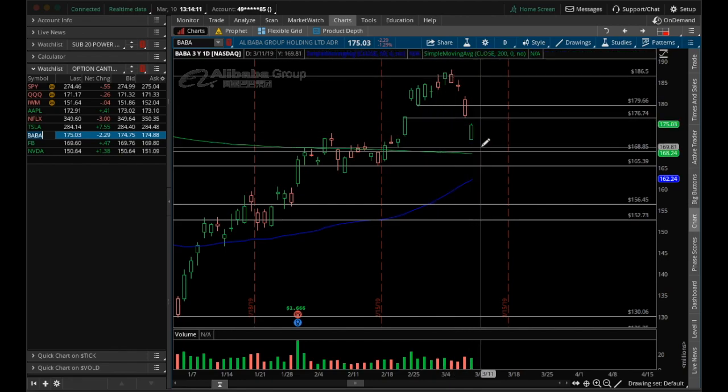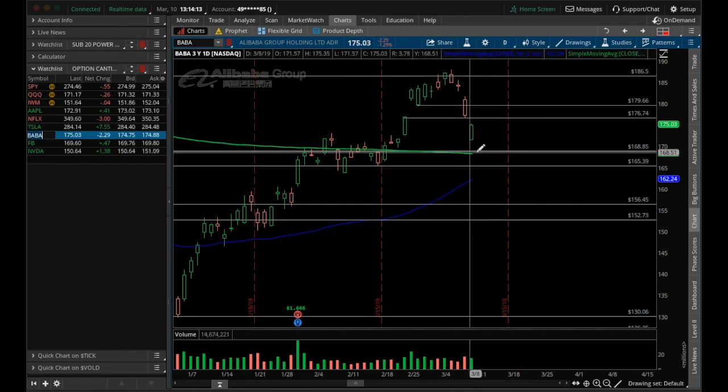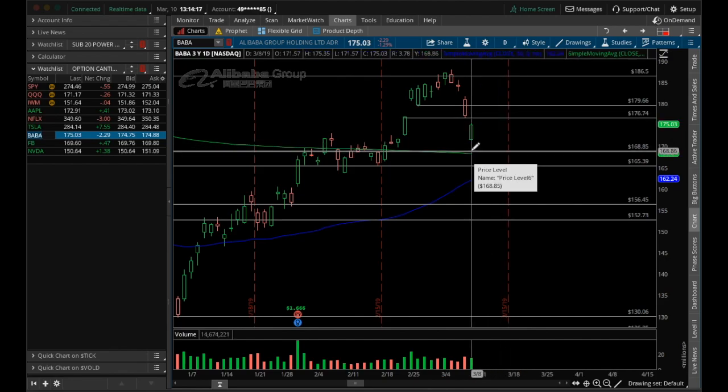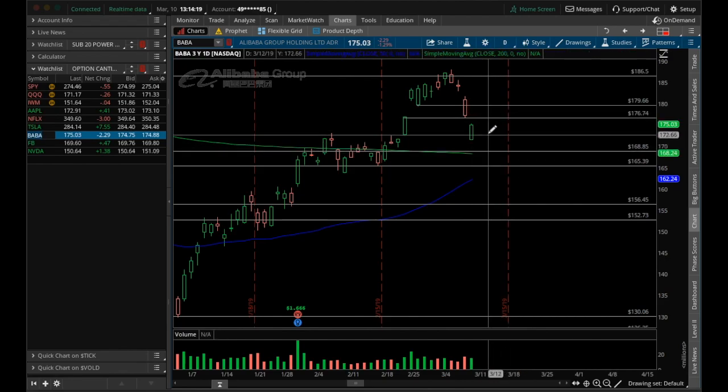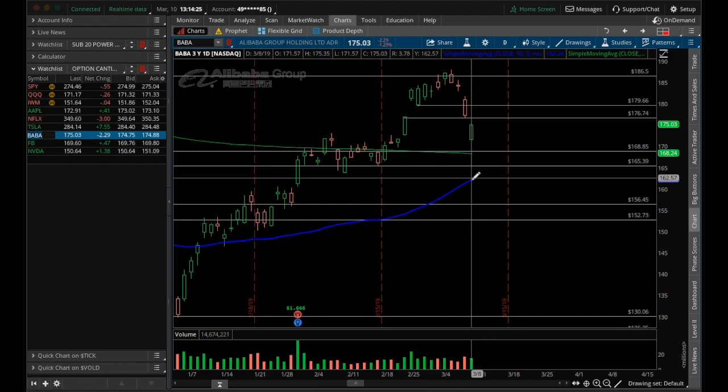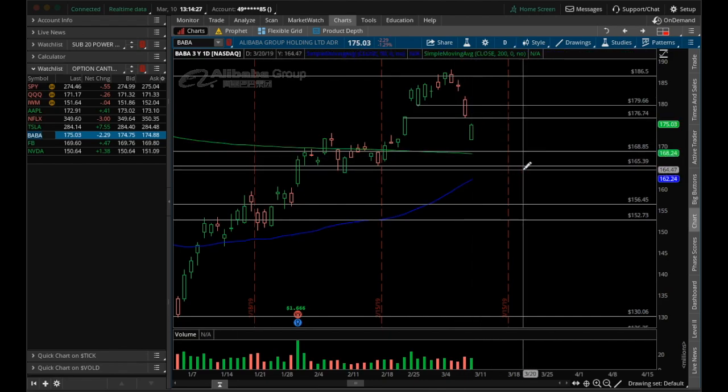So this would be interesting to watch if we get back down into this level. Obviously, it'll get bought up, I would imagine, the 200 SMA along with the support zone. But if we fall lower, then we have our targets mapped out for us, 165. After that, the 50 SMA, and that would certainly be enough for a week's worth of price action on Baba.